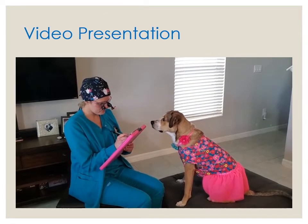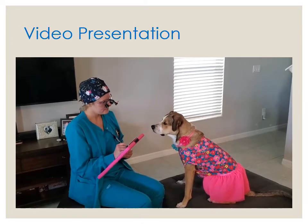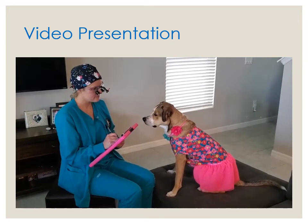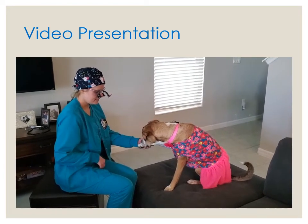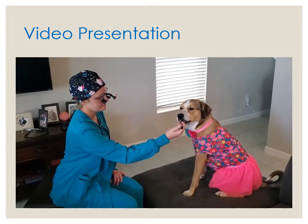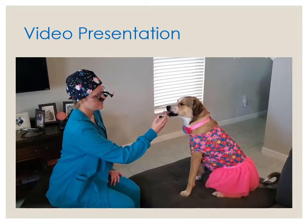Ms. Days is scheduled for scaling and root planing in the upper and lower left quadrants today. Medical history was reviewed and no allergies to any medication was reported. Vitals were taken and they were within normal limits. The patient agrees to receive anesthesia and the hygienist proceeds with injections on the upper and lower left quadrants.